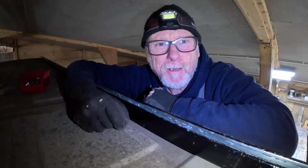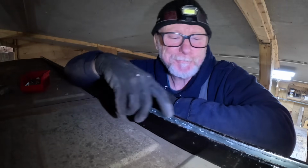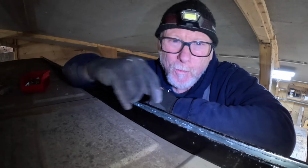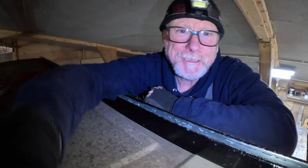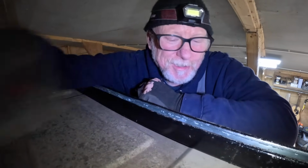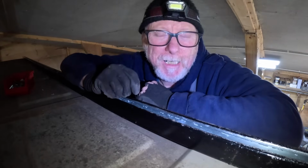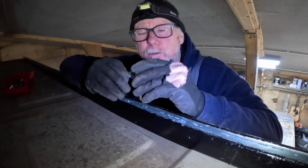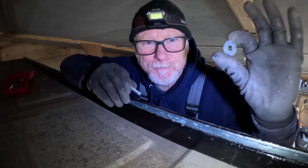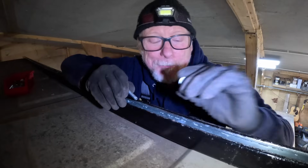Now, despite drilling the holes through the uni-strut as well as the roof at the same time, for some reason the riv nuts and the holes in the uni-strut didn't quite line up. So I had to make the holes in the uni-strut slightly bigger. Let's see if I can show you there. You can see that hole. I had to drill it out and make it slightly oversized so that it would make up for the slight misalignment of those riv nuts in the roof. So these washers did actually come in handy after all. So it just goes to show it really is the small things that make the big things happen.